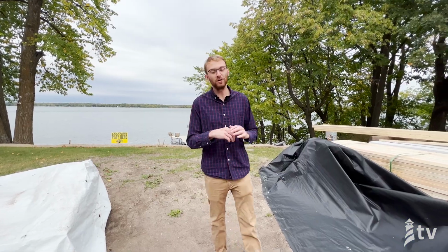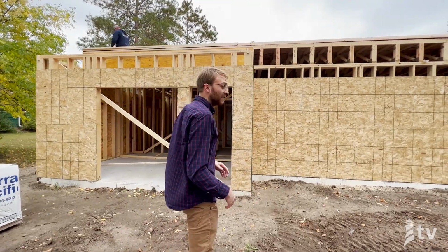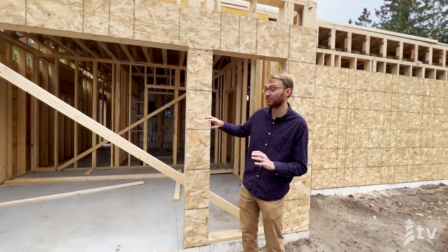It's been 2 weeks since we're on this job site, and you can see a lot has happened. We've actually framed the entire main level and set the second story floor trusses. This is going to be the master suite. So we can just start our tour here.